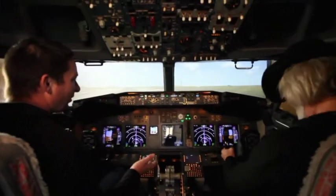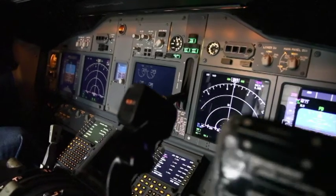No worries. Right now you're sitting in the cockpit of a 737NG, a real one that I've imported, converted into a flight simulator.